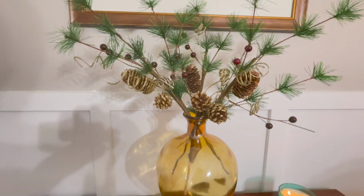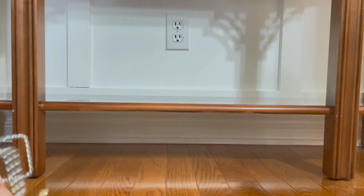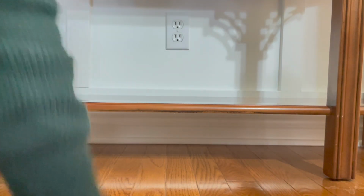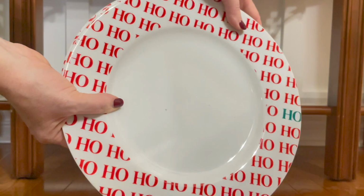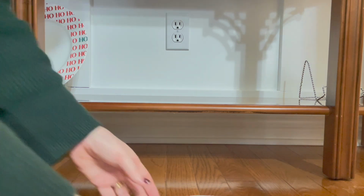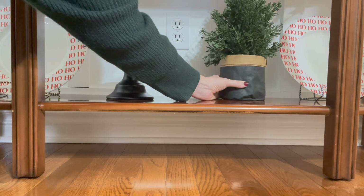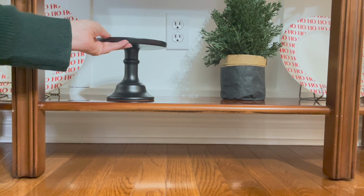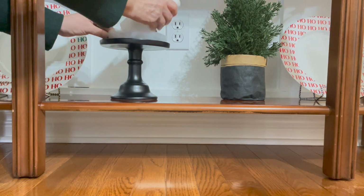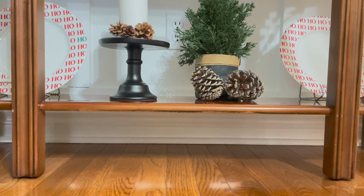As I was cleaning and prepping the room the night before, I had these picks out and I just decided to put them in the vase because I knew that's where they were going to go. But now I'm going to work on the bottom part of this table, and these ho-ho-ho plates, I don't even know how long I've had them, and they're so cute, they're so whimsical. I found them in the cupboard and I knew I just had to bring them out and use them somewhere. And I'm loving them here because they bring in that little subtle touch of red that ties in with the rest of the house, ties in with what's going on down the hallway, so it was the perfect addition here.